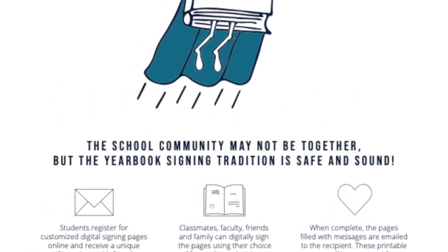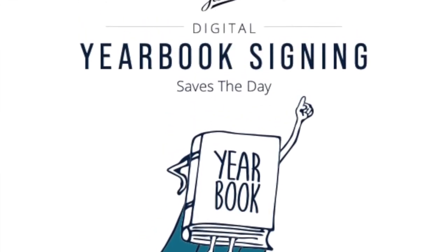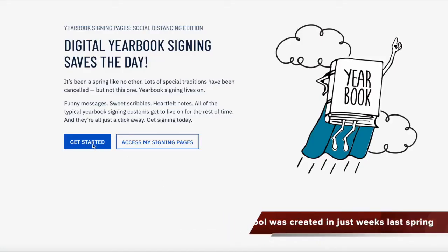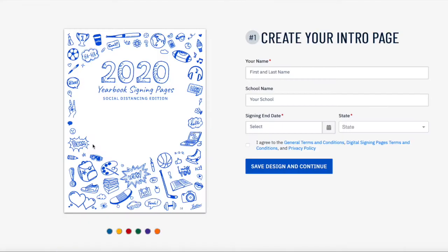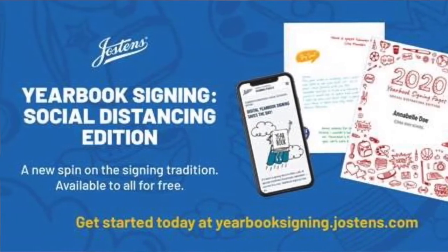That really came out of us just understanding that signing tradition is very important to students, and we wanted to maintain that tradition in some way, and came up with an awesome solution to provide a similar experience to traditional yearbook signing, but done in a virtual environment.